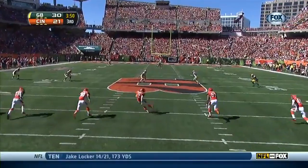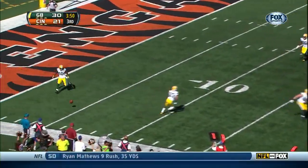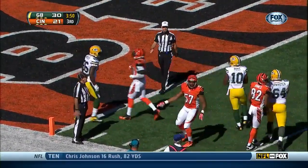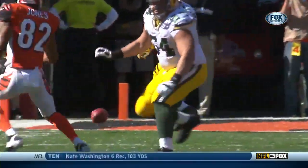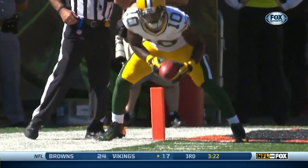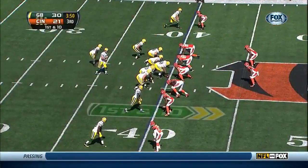Nugent kicks it away. Out of bounds. And they're going to say out of bounds to put the ball at the 40. Kick out of bounds against the kicking team. Green Bay takes the ball at the 40-yard line. First down. So they'll get it at the 40.